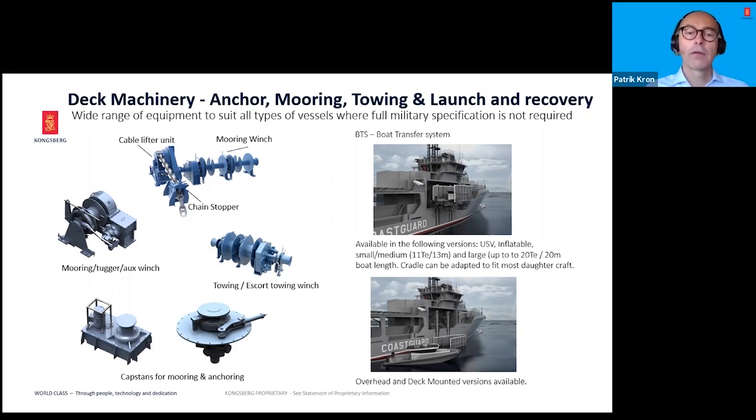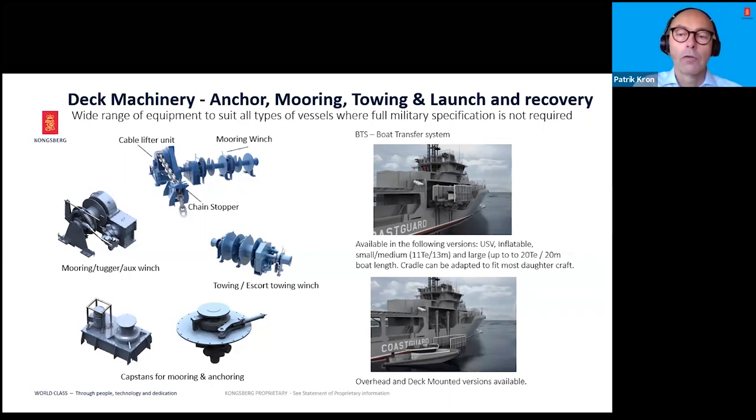Extensive development has been spent the last decade to improve launch and recovery systems and make them man-safe and man-free. Today, this technology area attracts a lot of attention in Navy design worldwide, following increased interest for autonomous vessels. Kongsberg Maritime developed launch and recovery systems for challenging offshore and naval applications.